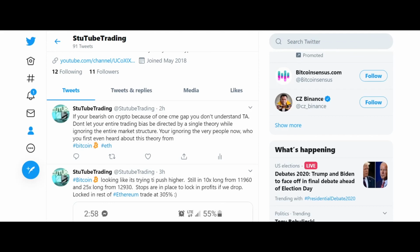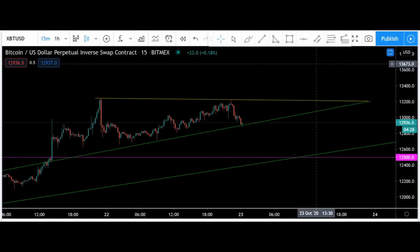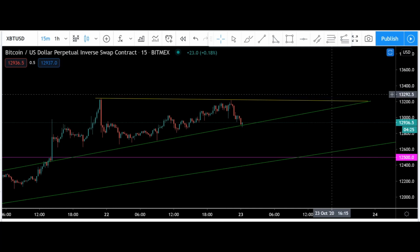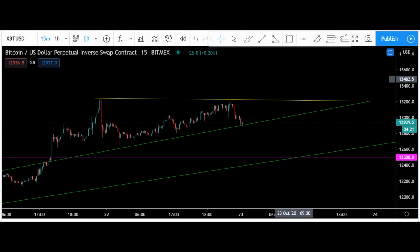These people that you're arguing with on Twitter about the theories you learned from them, I think they understand the technicals and the fundamentals about this a little better, and there's a reason why they're in this space and why they've done so well in this space, you guys. So don't let one thing ruin your entire view on a market.